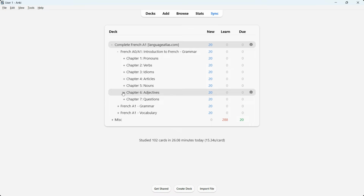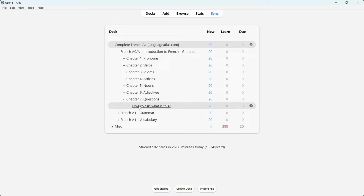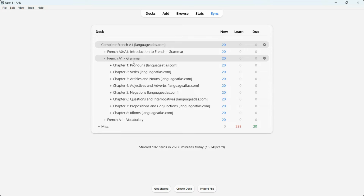We have chapter 6 adjectives, so we learn a bit about adjectives. We learn that certain adjectives go before nouns, how to make adjectives feminine, how to make an adjective plural. We have chapter 7 questions, and we will learn how to ask, what is this? A very important question if you're learning a language, of course. We have the French A1 Grammar Deck.